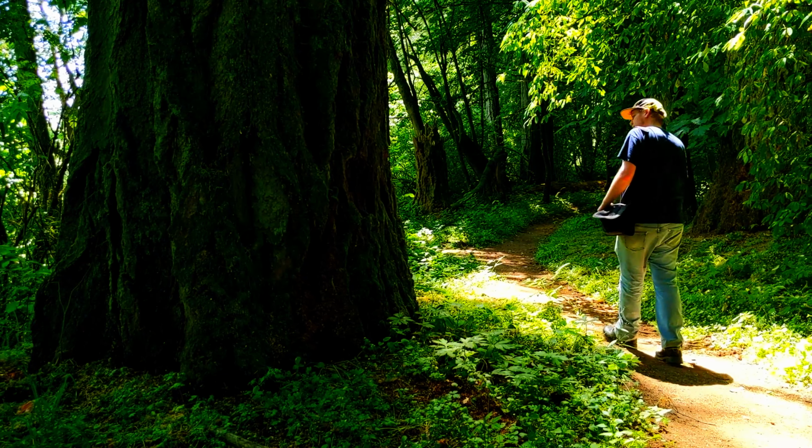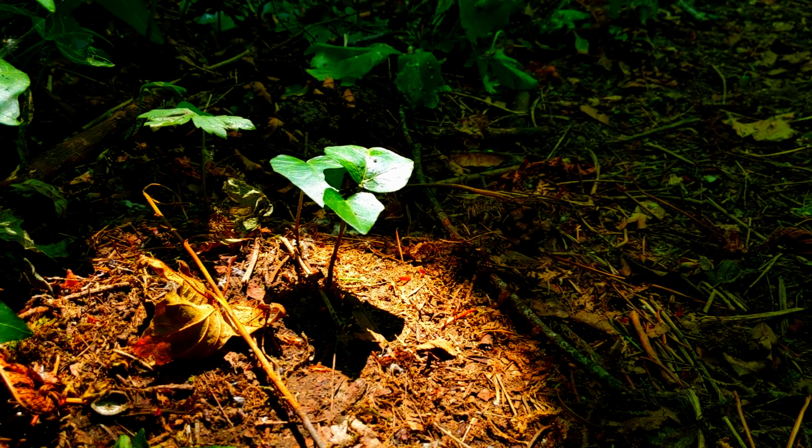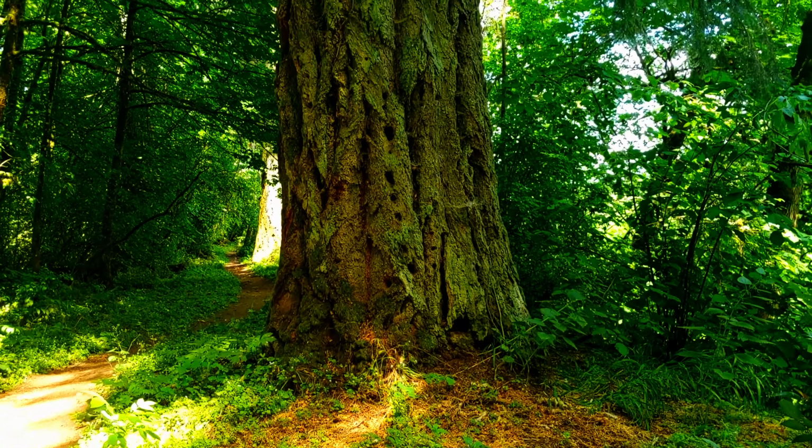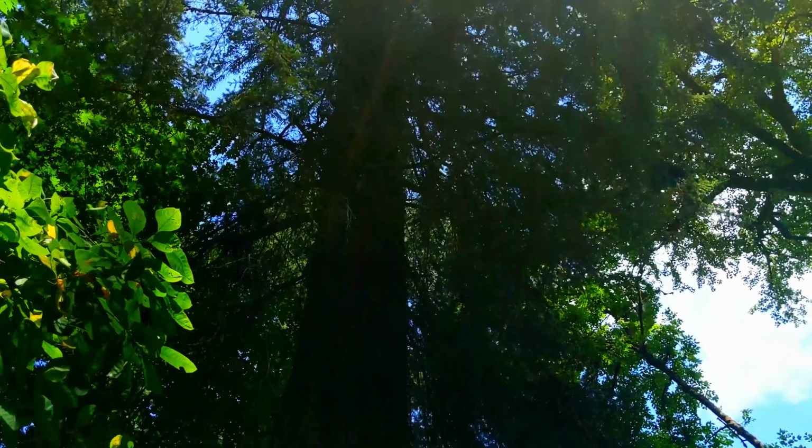Old-growth trees are scattered throughout Darrow, a common feature of many Willamette Greenway spaces. Our camera doesn't do them justice. They must be seen with the human eye.